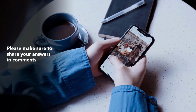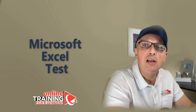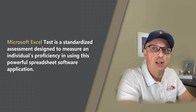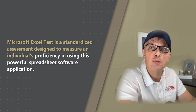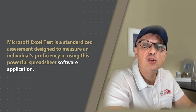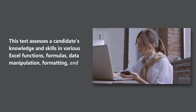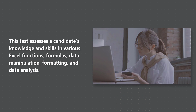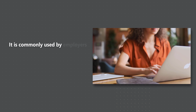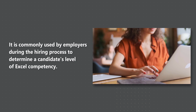In this section, we will look at Microsoft Excel questions frequently used in a test. A Microsoft Excel test is a standardized assessment designed to measure an individual's proficiency in using this powerful spreadsheet software application. This test assesses a candidate's knowledge and skills in various Excel functions, formulas, data manipulation, formatting, and data analysis. It is commonly used by employers during the hiring process to determine a candidate's level of Excel proficiency.